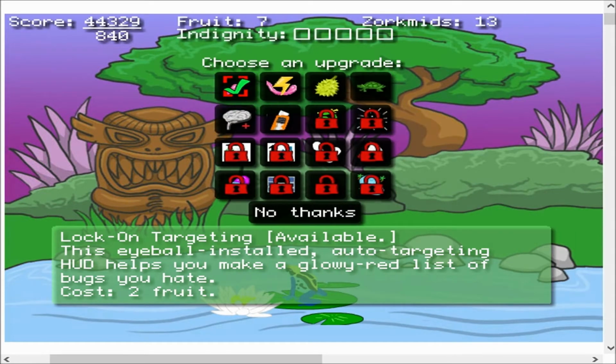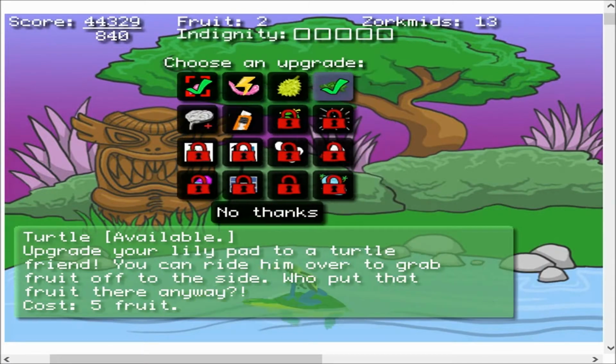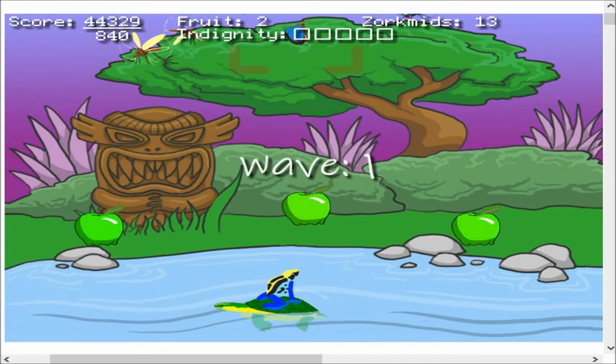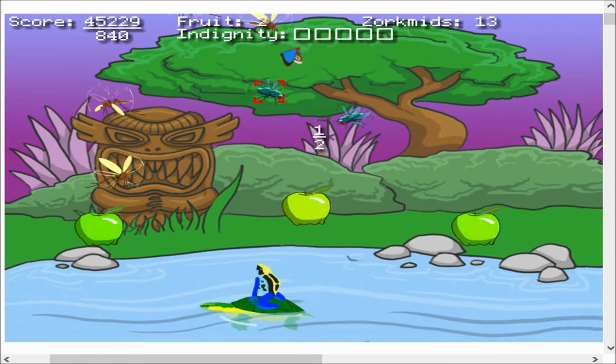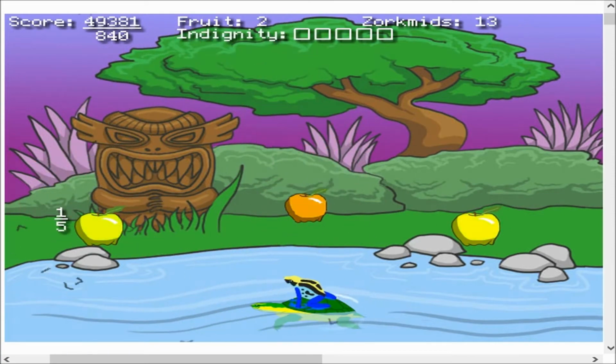Back to the shop, we can buy different kinds of upgrades or things to make my frog even better at fractions. But we're going to get him a study buddy, a turtle. The turtle lets me move up, down, left, and right so that I can collect the apples at the side of the screen.